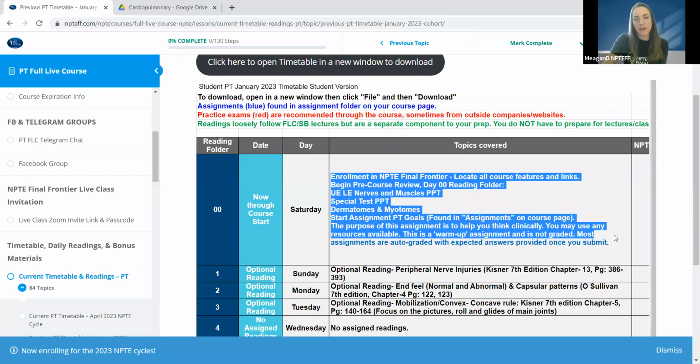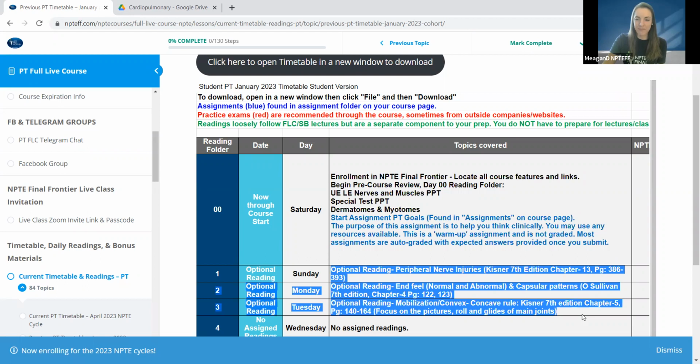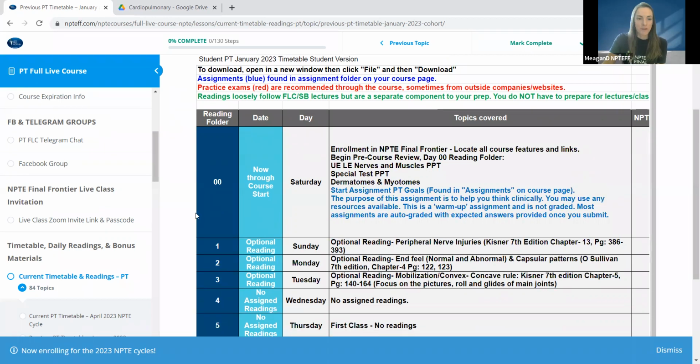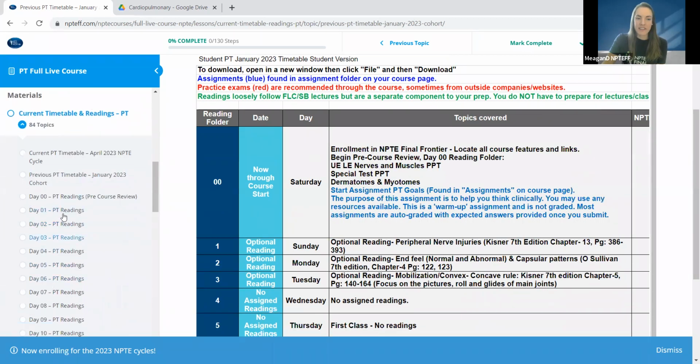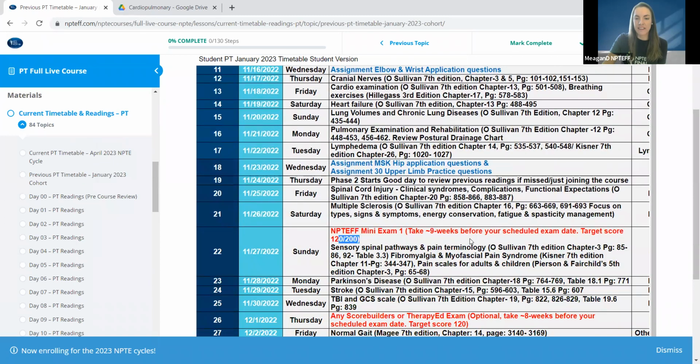This will have some foundational readings for some important topics in neuro and in MSK, to get you ready and build a foundation for you to follow along with us in Final Frontier. So please read these pre-course materials, and you can also read these optional early day readings in order to build your foundation for the rest of the cohort. You'll find all of these readings as listed in the orientation video in the folders applicable for that day or that reading folder.